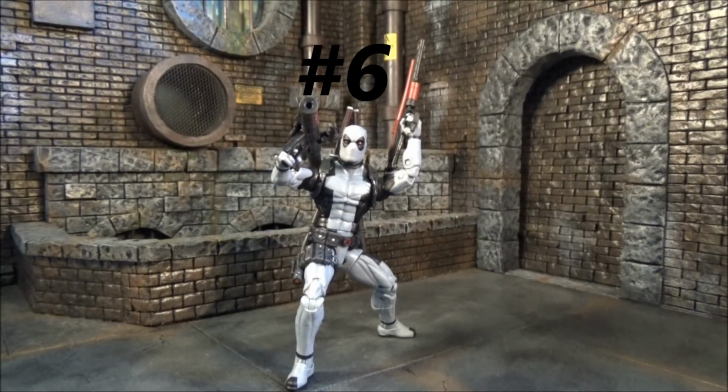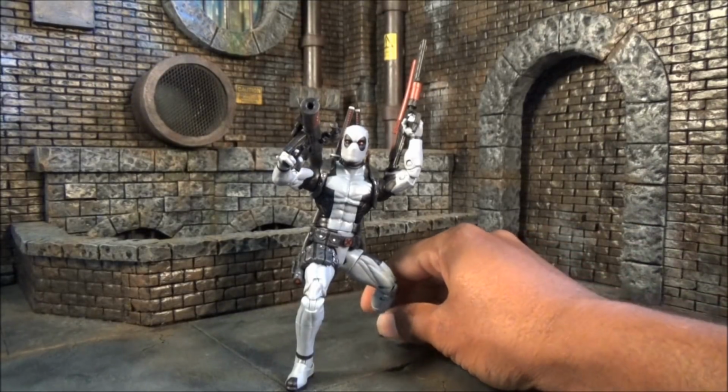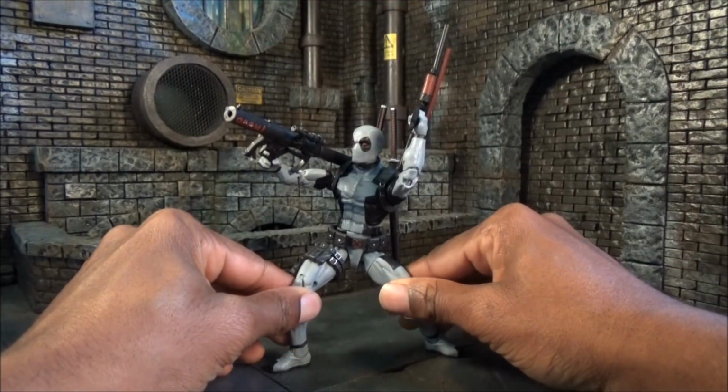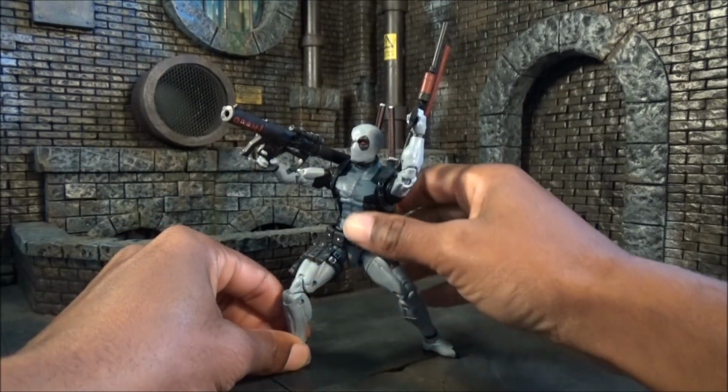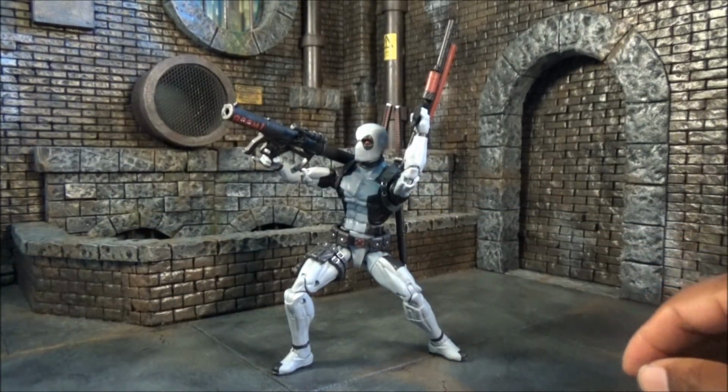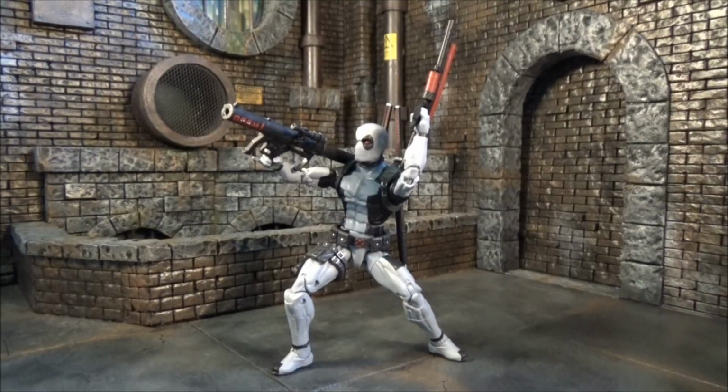Number 6. Wowzers. HasCon exclusive X-Force Deadpool. And now understand, this Deadpool did not fall on my list because of how hard he is to get or obtain. He fell on my list because I enjoy him, and he was another one of these figs that I just loved posing and messing with in 2017.